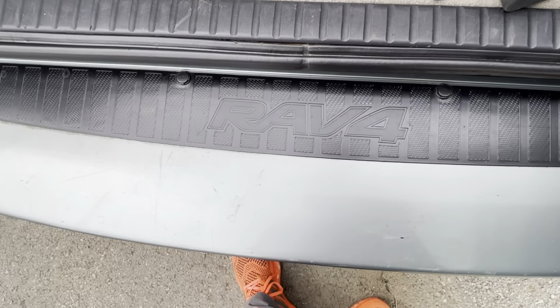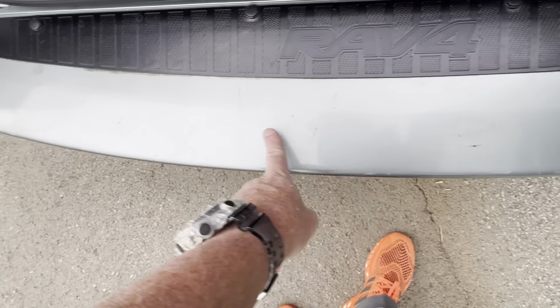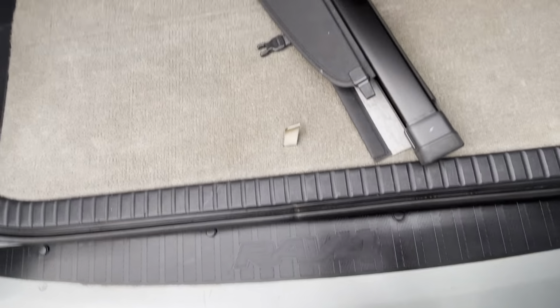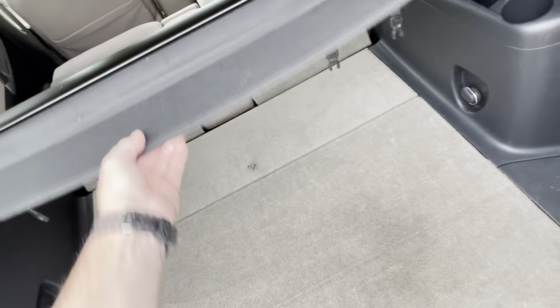On newer ones, they do the full face of the bumper, but it's supposed to protect it from scratches, which obviously there's a few light scratches right here. Would have been good if they covered the whole thing back then, but... And then this just goes... This is interesting, trying to do this with one hand, but voila, like that. Yep.